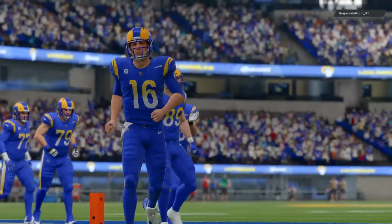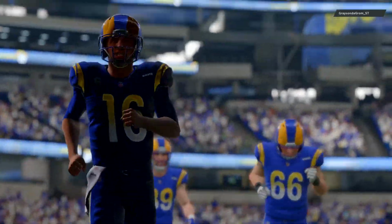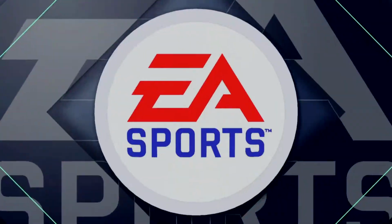So for the Rams, that'll be a happy locker room as they start this season 1-0.